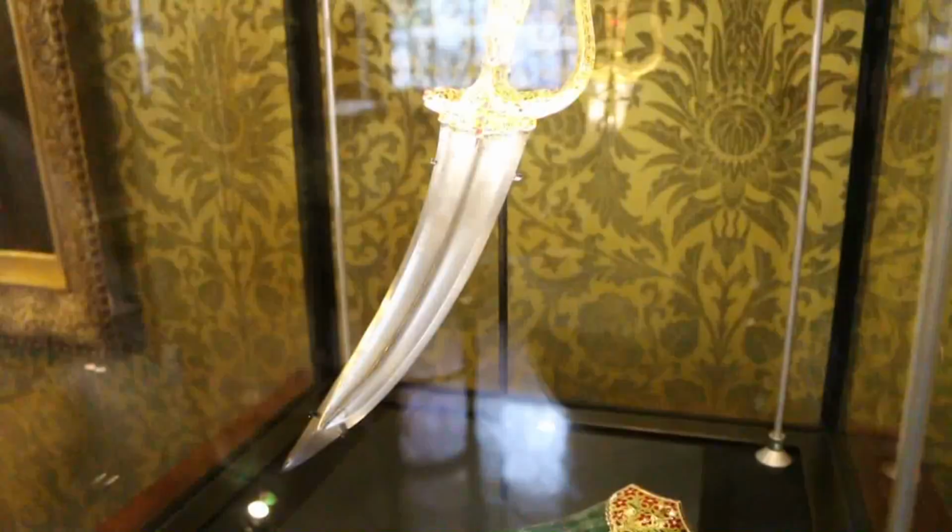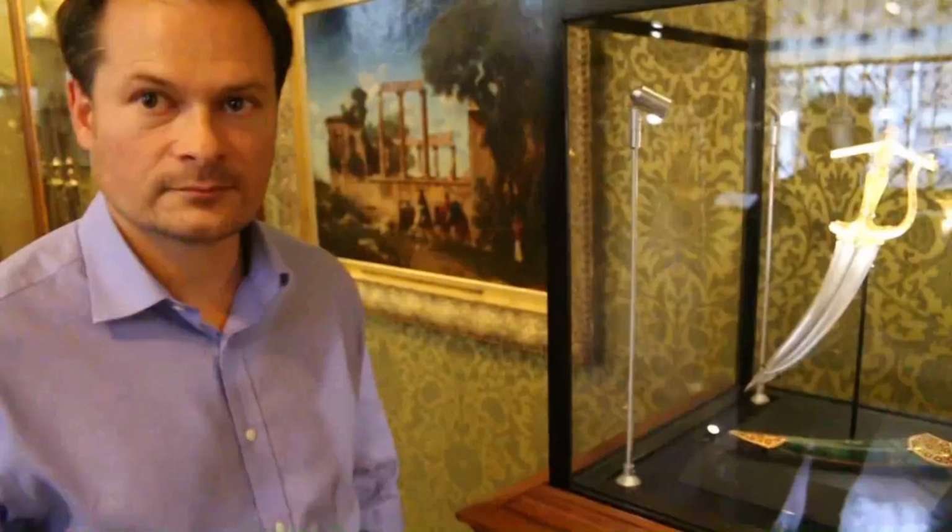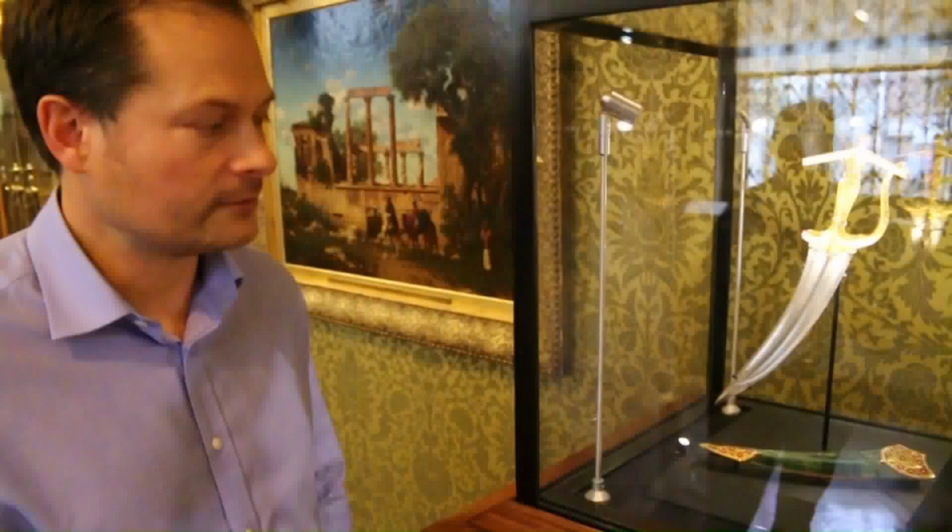Right. And that reinforced point, of course, at the time, noble Indian warriors would have gone into battle wearing full armor with a mixture of mail and plate and with a Kulah Khud type helmet, and so these are anti-armor weapons, you know, just like rondel daggers in medieval Europe. Right. That's fascinating.